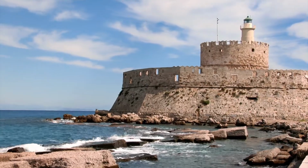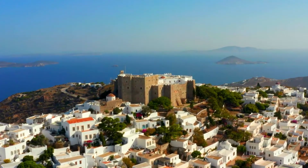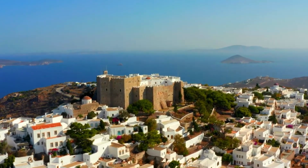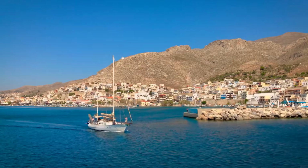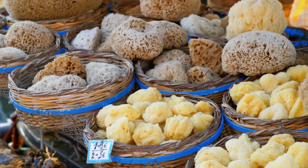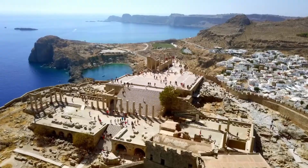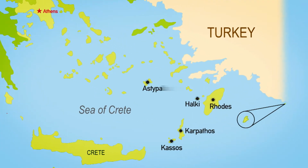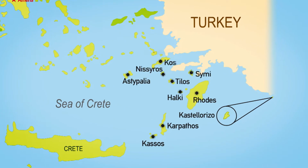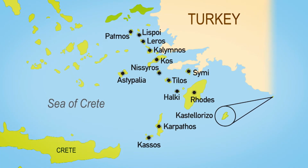The Dodecanese. From tourist Mecca Rhodes to the mystical island of Patmos, where St. John wrote the Apocalypse, to bright minuscule Symi, and Kalymnos with its glorious history of sponge fishing, the Dodecanese islands each tell their own story. Although the name Dodecanese means 12 islands, there are actually 14 major and 150 minor islands.